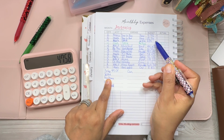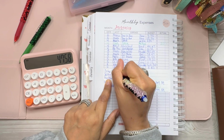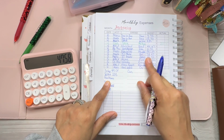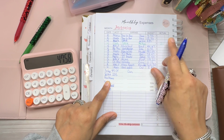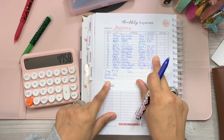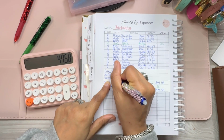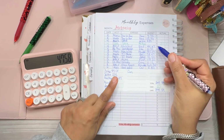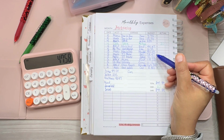Selfie is $235. I have a sinking fund for that, so I didn't go over budget. Me money. So let's see. Me money is $98.47. But part of that, $20, was cash. So I'll only need to pull $78.47 back from me money.